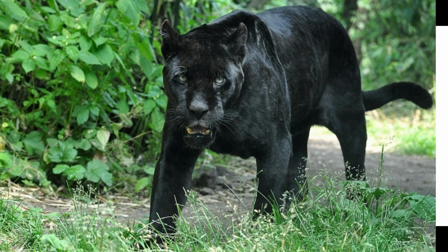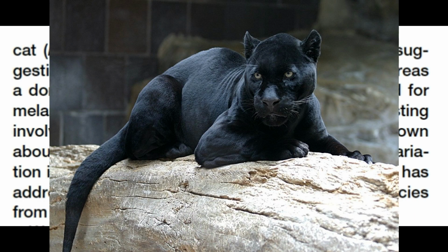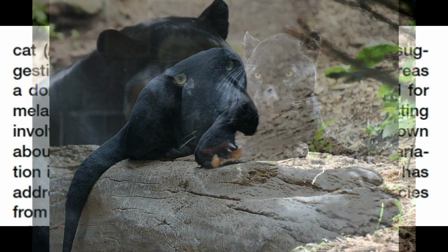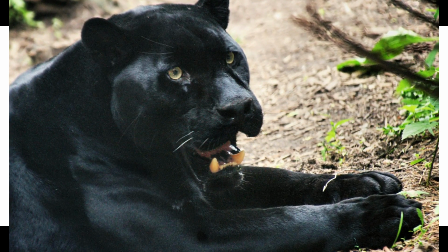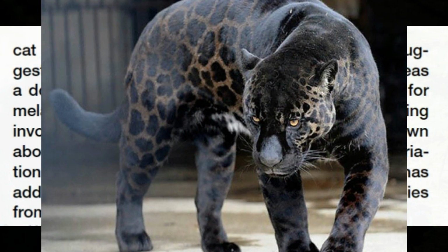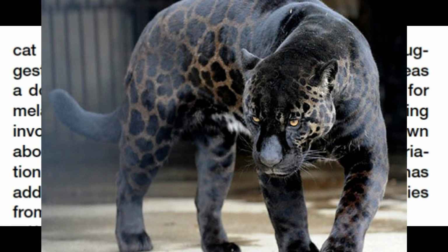So this gene that causes the melanism in big cats, or in cats in general, is dominant in the jaguar, Panthera onca, which is native to America. So what does that tell you? Where is it older? Where does this trait, this gene, originate?